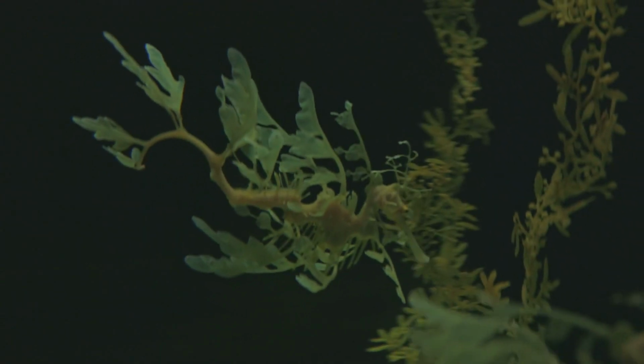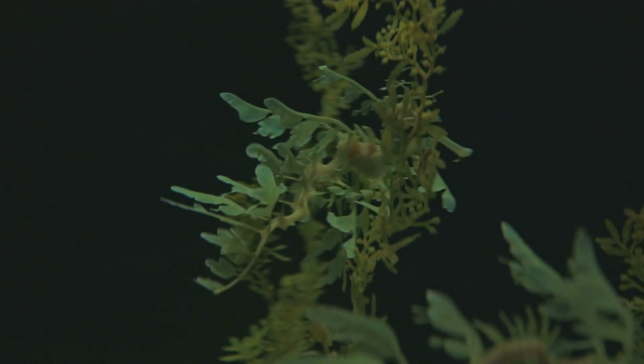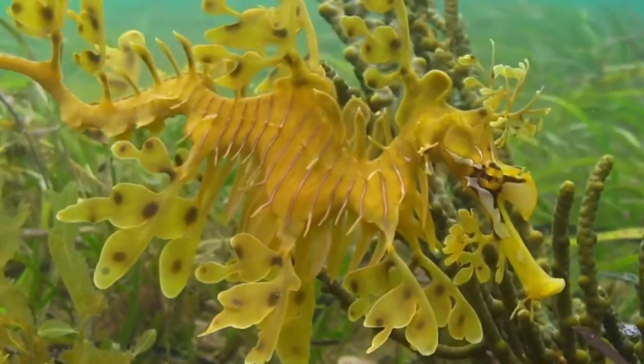They are amazing sea creatures that have parts that look like leaves, helping them blend in with the ocean plants where they live. They float around gently, and it's hard to tell they're animals and not part of the plants. They're related to seahorses but are much more decorated.